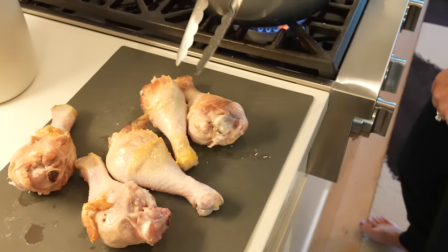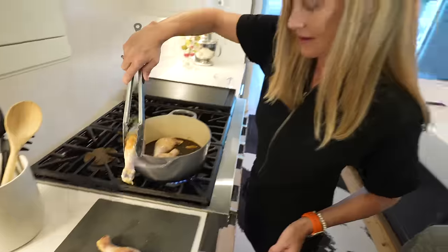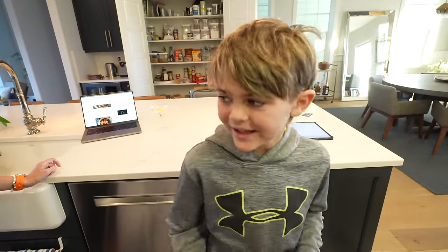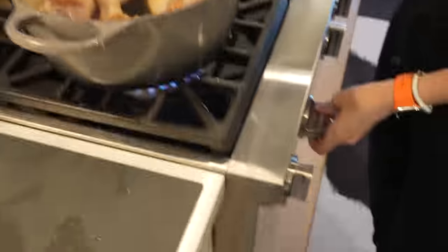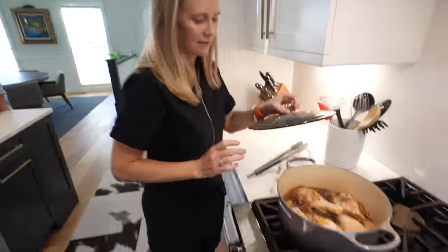All right, now we are turning this up to high. Now let's sit these pieces in. There we go. There's so much going on. I'm gonna bring this to a boil with the lid off, and we'll go from there. Now that it's boiling, I'm gonna reduce the heat and let it simmer and then put the lid on. It just needs 20 minutes and it's ready to serve. I'm gonna flip the chicken halfway through, so in about 10 minutes, I'm gonna do that.